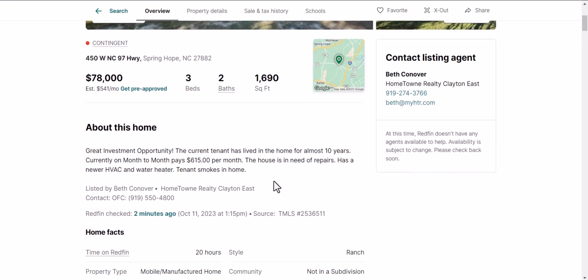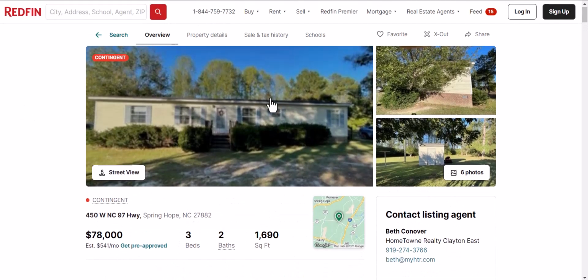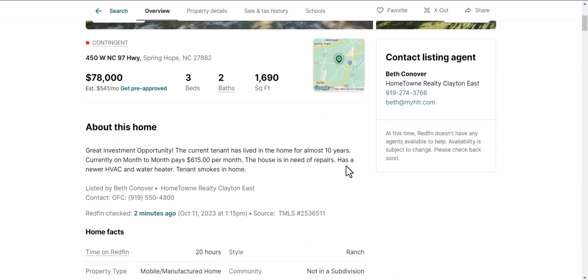And here's what we know about the home. Great investment opportunities. That means they're targeting investors. The current tenant has lived there 10 years. So someone has lived here 10 years. Okay, we know the carpet's 10 years old, the appliances are 10 years old at least. Maybe they were there even before this tenant. Then they say the house needs repairs, a newer HVAC and water heater, where the tenant smokes in the home.